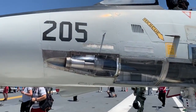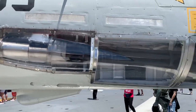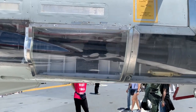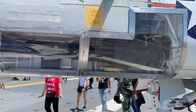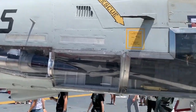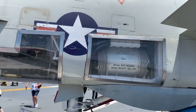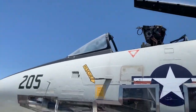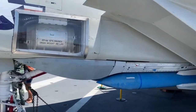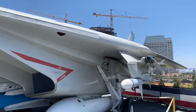The F-14A for a second. Something I didn't notice my first pass when I did this video is here's the gun. M61A1, 20 millimeter. That's pretty cool that they have it set up that way. I did not notice that on my first pass, so I just wanted to do the supplemental video to the rest. A little bit more close up of the Tomcat, because it's my favorite, and with the DCS module being out, it's a lot of people's favorite.